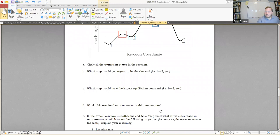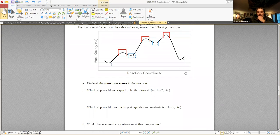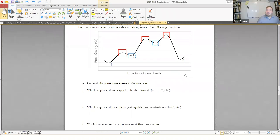How do we know if it'll be spontaneous? I was using the logic that if your products are lower in energy than the activation energy, then it should be spontaneous. I don't know if that's the right logic or not. You're close. Lower in free energy than your reactants, not your transition state. It's always going to be lower than your transition state. But if it's spontaneous, then 4 should be lower in free energy than 1, because it has to go downhill in free energy for the reaction to be spontaneous at this temperature. Remember, G, free energy, has a temperature dependence in it. So this is at a specific temperature. If we change the temperature, all of this could change.